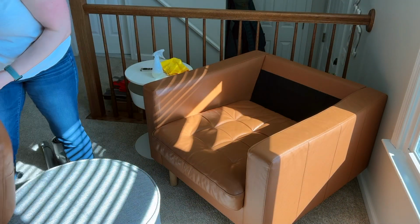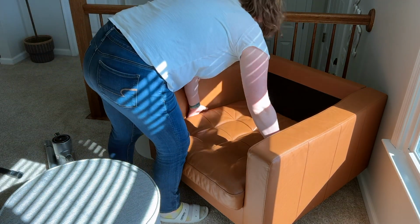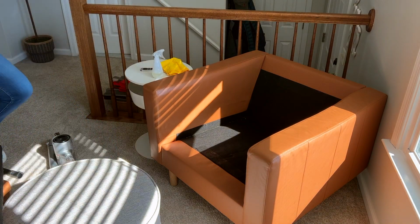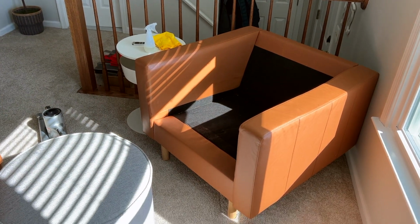We're kicking off today with cleaning the chair in the living room. This is the most popular chair for everybody to sit in. So of course it collects a whole bunch of dirt, crumbs, sometimes toys underneath of it. So I'm going to go ahead and hit it with some leather cleaner after I vacuum it out real good and make it look brand new.